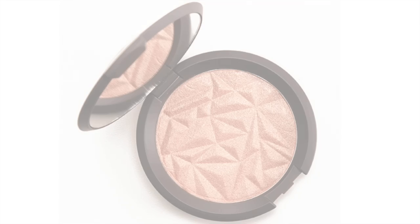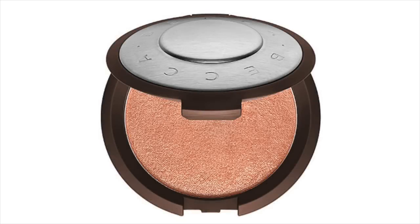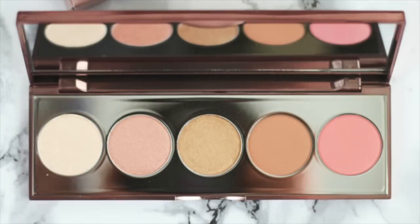But then, in 2015, the shade Rose Gold became part of Becca's permanent collection, and the embossed texture was changed to match their permanent lineup. In addition to becoming part of Becca's permanent collection in 2015, the shade Rose Gold was also used in their limited edition Afterglow palette that same year, which by the way is still available to this day.